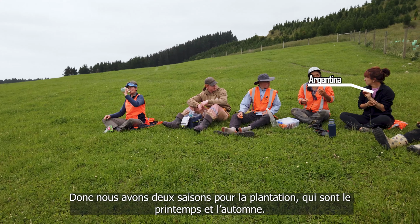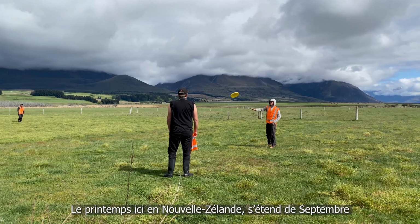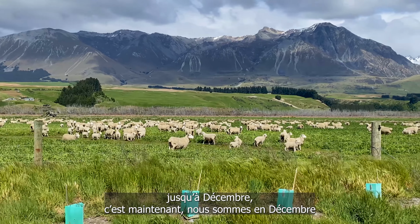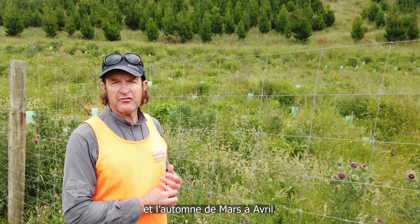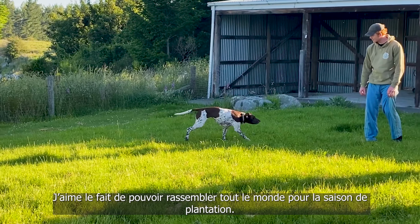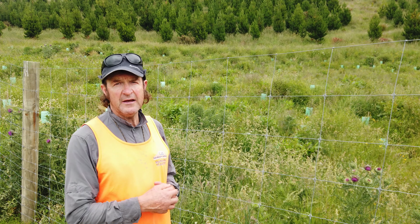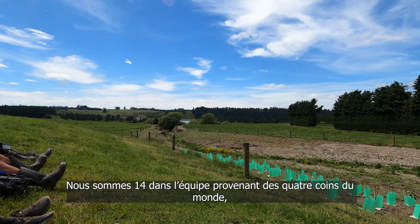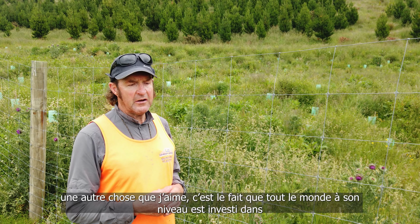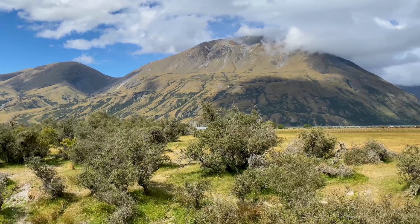So we have seasons for planting, which is spring and autumn. Spring for us here in New Zealand is that period from September through to December, which is now. It's December now. And then autumn, being March and April, is when we're planting. But I like that aspect of bringing people together for the planting season. We've just completed a planting season for spring 2023. We've had 14 people in the team from all around the world, so that's been very special, and we've planted 50,000 plants.